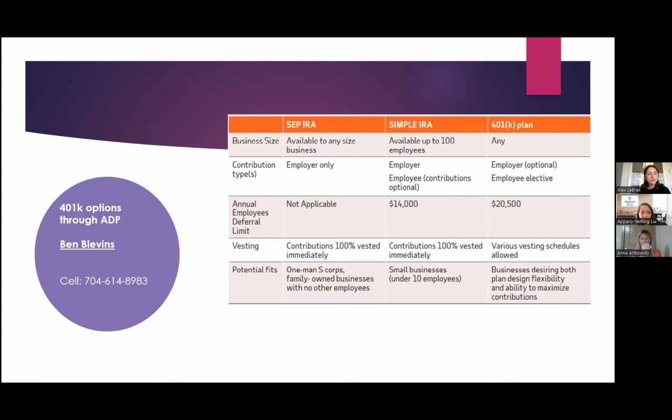Having a retirement plan is going to be a lot more attractive to anyone you're looking to add to your team when they're shopping around for different careers. It's going to keep them to stay because we can do vesting options. And it'll help all of those employees retire one day, which is ultimately the goal.